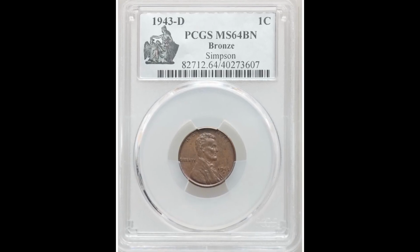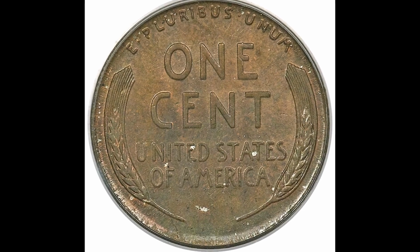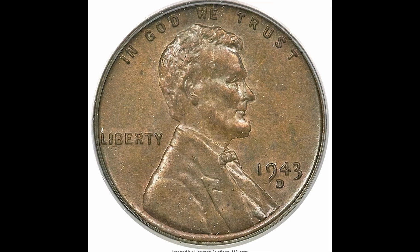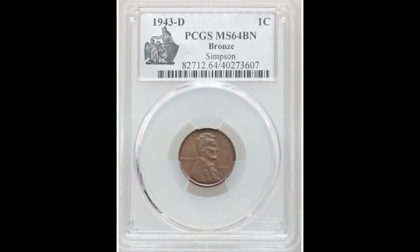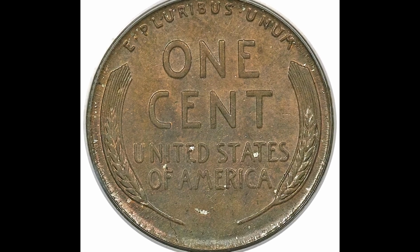Now really quickly, the two best grading companies are either NGC or PCGS. Grading companies are super important because they will authenticate and grade your coin, allowing collectors the security of knowing that their coin's authentic and properly attributed with the condition of the coin. Next, the brown designation is given to coins just like this one.